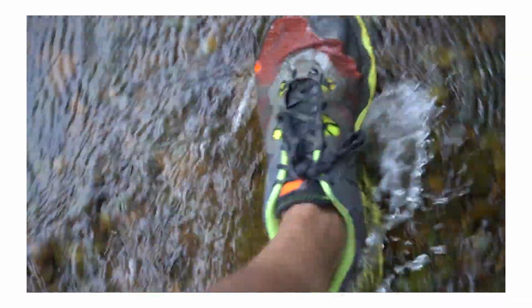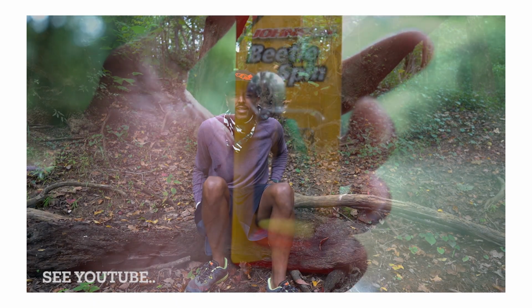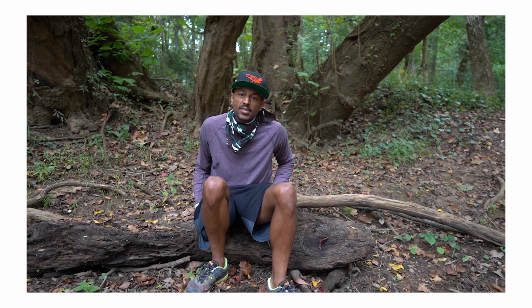some fishing. The other day when I forgot my tackle box at home, I stopped by Walmart and I got a pack of multicolored beetle spins. So I want to come out and use that today. And plus I have some other lures I want to try out and throw around. So we'll go ahead and get started.